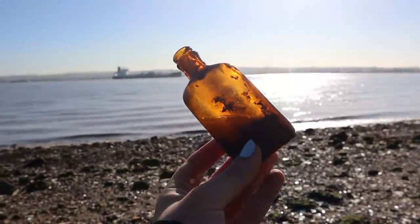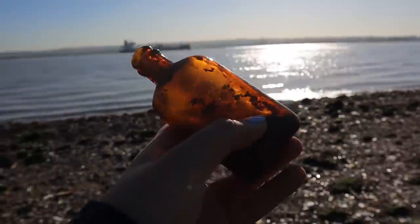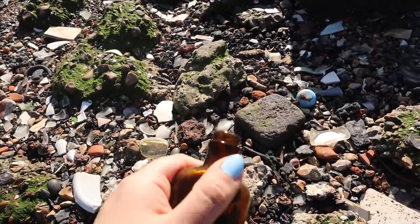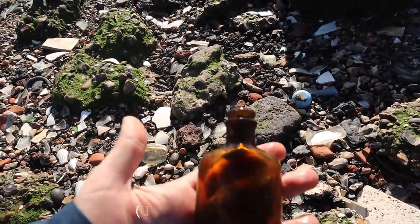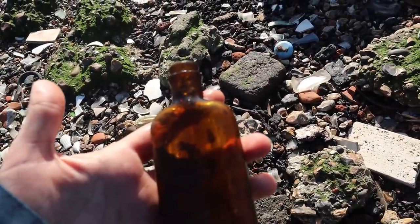I'm not supposed to be picking up bottles, but look at the top on that one. It's a beautiful colour and I've never seen one with a top like that. I'll put it in my bag and then if I find lots I can always leave it somewhere safe so someone else can find it.